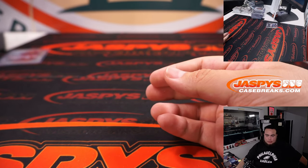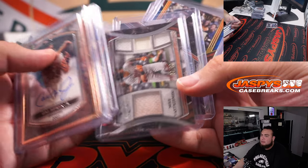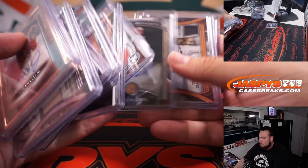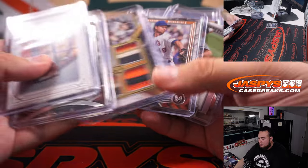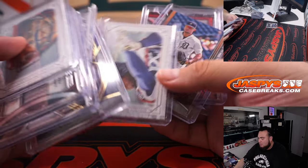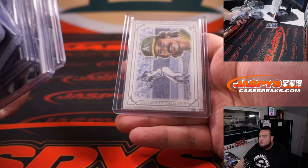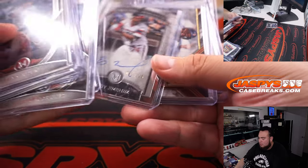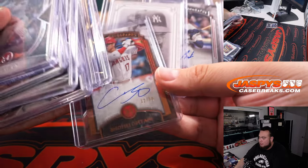All right, and there you go, guys. That was the break. So these are all the hits here for the RMB. Nice stuff in there as well. And then overall here were these hits right here. That one's out of 5. Got the out of 10 Mauer. A couple Bobby Witts. A couple Julios too, actually. And a Shohei. I forgot about the Shohei Ohtani, actually.